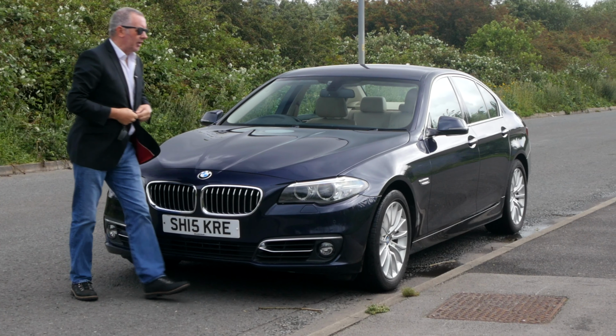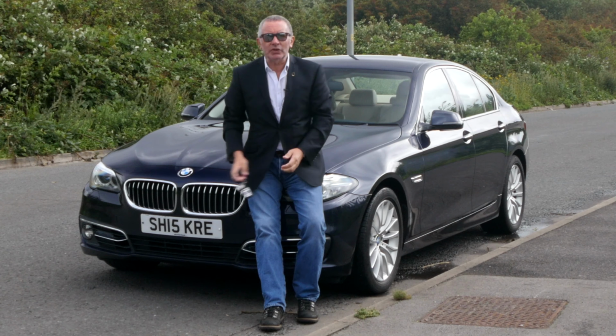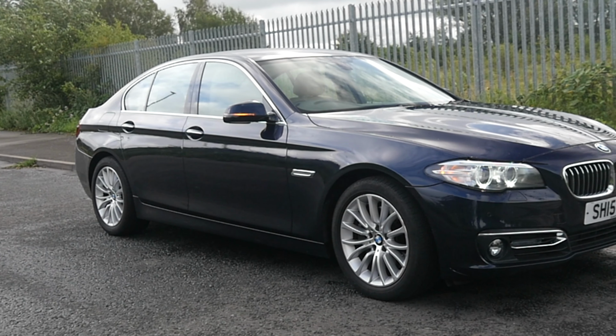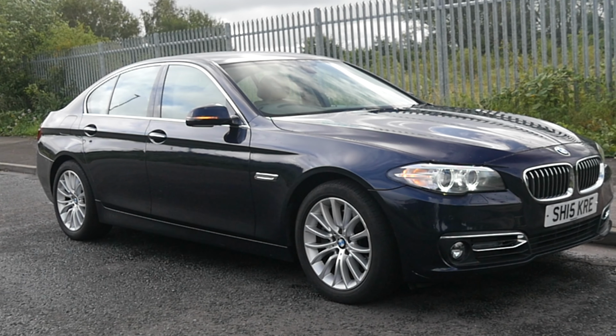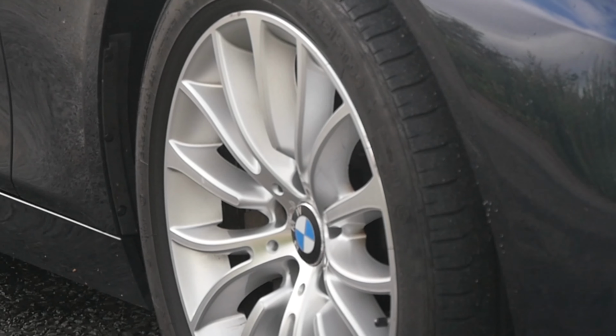Today I'm going to show you around our BMW 5 Series, then I'll take you for a ride in it, but first I'll tell you a little bit more about it. It's a 3-litre 535D luxury. It's a 4-door saloon, 2015 on a 15 plate.